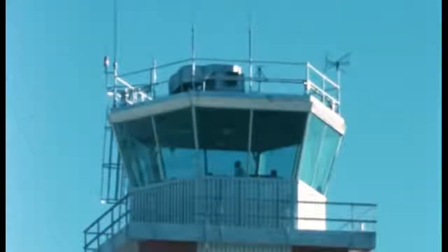Palmdale, 2001, we're ready to take off. Roger, cleared for takeoff, one ready.